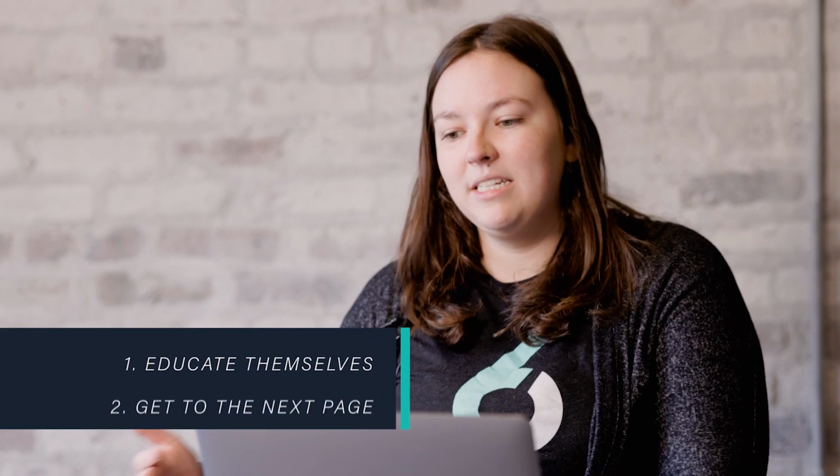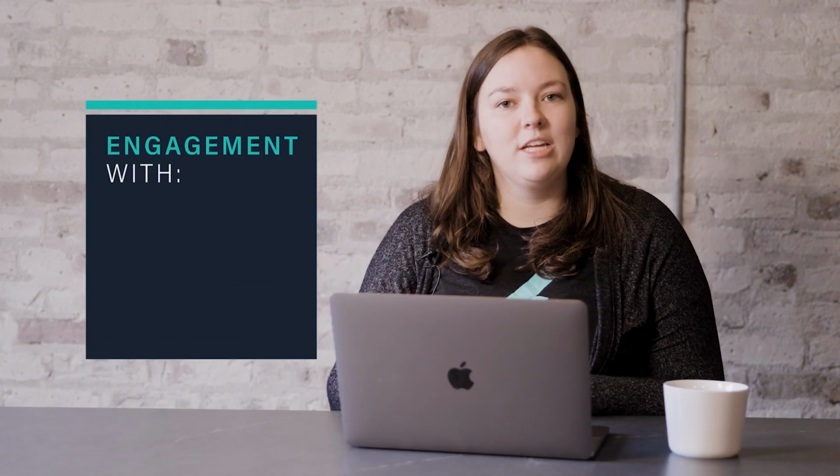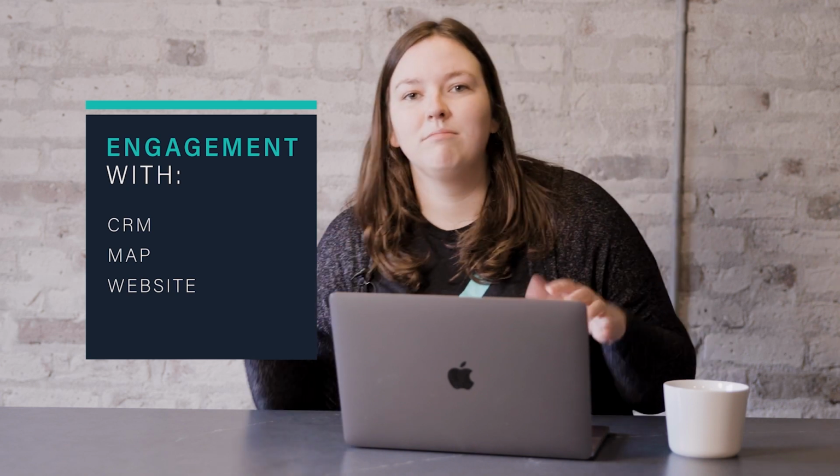So it's getting people to educate themselves and to get to the next page. So the way 6sense works is taking in a lot of engagement with your CRM, with your MAP, with your website, and then also their own proprietary AI and predictions. By pulling in data about our website, we're able to boost their intent score and further progress them in the funnel to the next buying stage. We just want to get people down the funnel. And how do you get people down the funnel? By having them read about you and know about you.